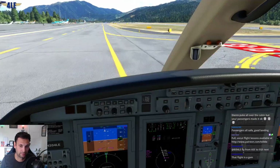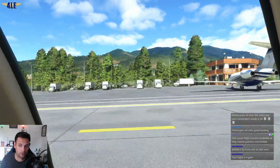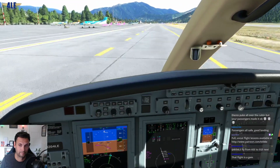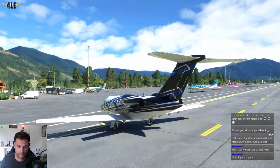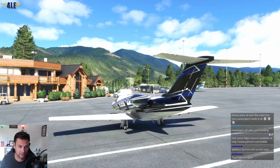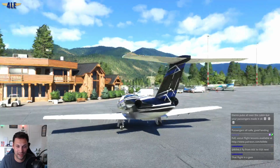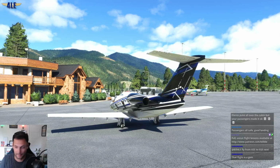Yes. Yeah, we'll go to Eagle. Or Telluride. Dude, I had no idea that Aspen was towered on PilotEdge. I was fully expecting to be CTAF. And dude, look at how, oh my god, look at how beautiful this is. That is amazing.